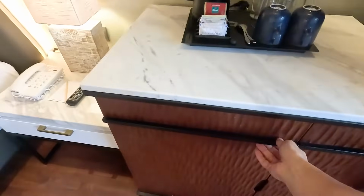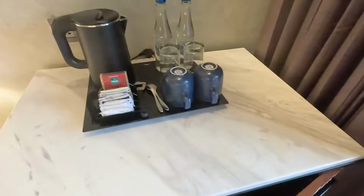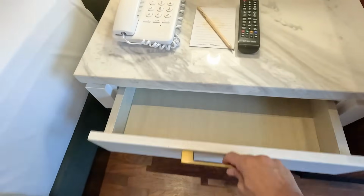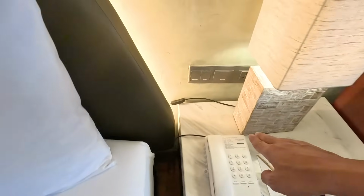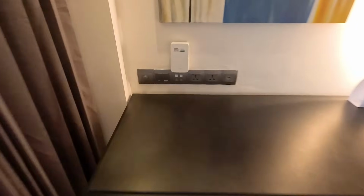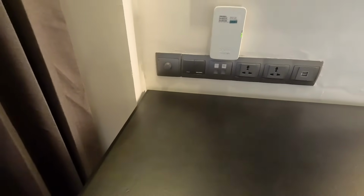Let's start from this mini bar. It's empty, and all the drawers here are empty. They provide instant coffee, Earl Grey, English breakfast tea, 2 bottles of drinking water. I love that at the bedside or mini bar, there are 2 universal power plugs, and 1 universal power plug here, and 2 USB ports right on the bedside with the switch on. And the working desk has 2 universal power plugs, 2 USB ports, and a LAN cable, phone cable.